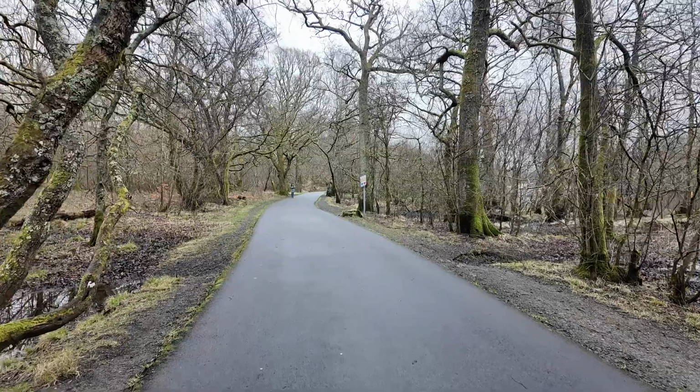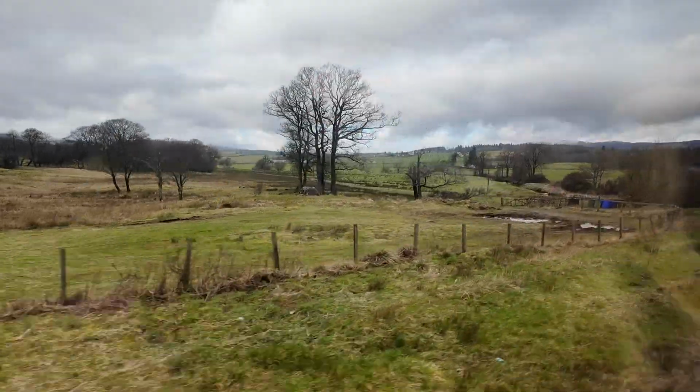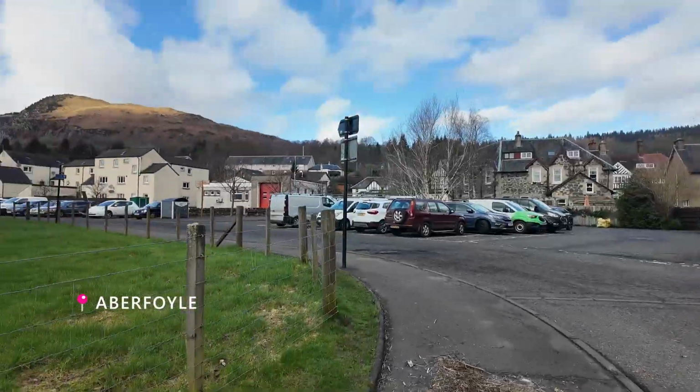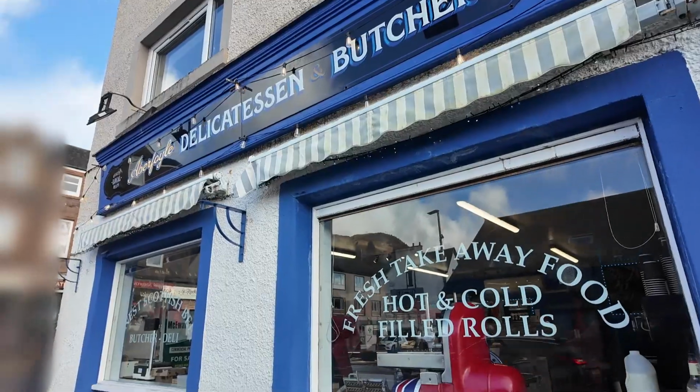Then it was back on the bus and into the Trossachs, often called the Highlands in miniature. You've got dramatic hills, winding roads and forests that look like something out of a fairy tale. Next up, Aberfoyle, a wee village nestled right in the national park.